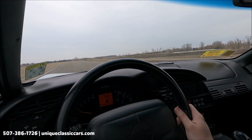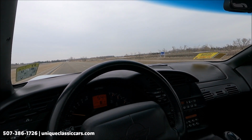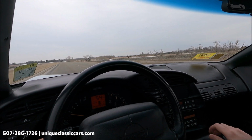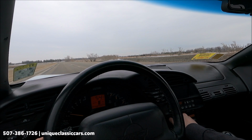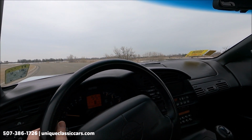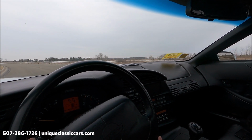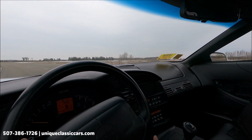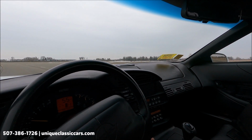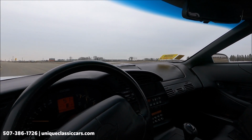Great acceleration. Goes nice and straight down the road. It's not pulling to either side. This is an automatic on the center console. Easy to drive. Radio works great. It's a smooth ride. Brakes are working well.